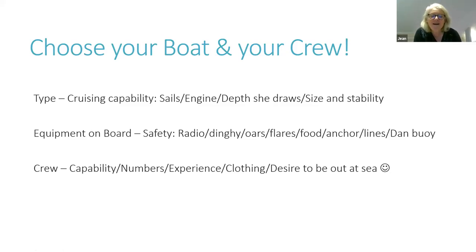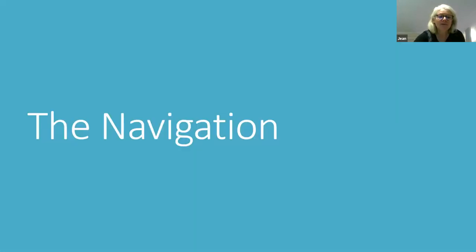Because that can be quite painful if they don't want to come with you, or if they're very nervous. So you need to make sure that it's fun for your crew, and they've got the proper clothing on, and they're happy to come along and do what's needed. And also you've got the right number for your boat as well. So if you're taking a single handler, you don't want to load it out with three of you and a dog, unless it's a topper, of course, on a very sunny day. So choosing your boat and your crew is really important as well.